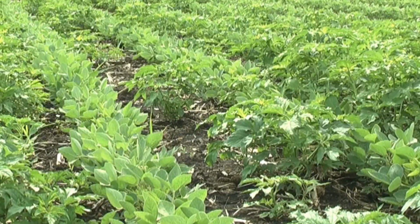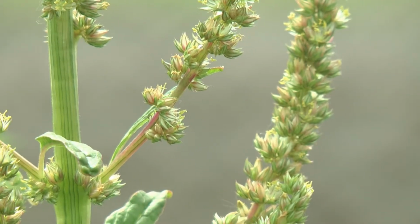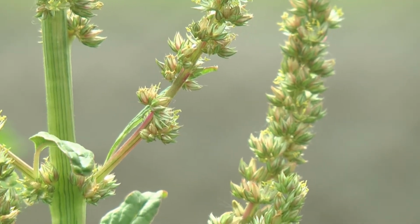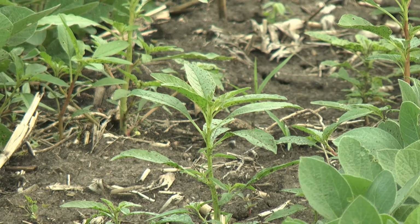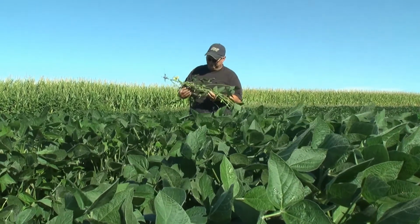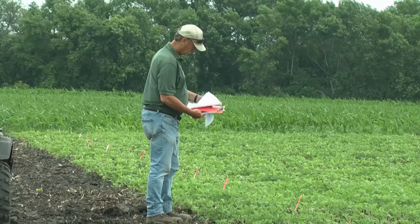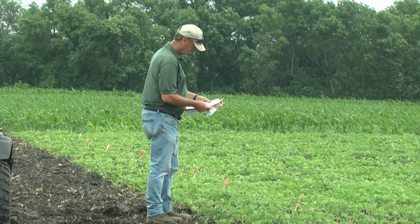Key to reducing weed seeds in harvested soybeans is season-long weed management. That begins with understanding the weed species and level of infestation present in a field. That requires scouting and management plans. Knowing what weeds are present helps farmers and their advisors to develop management strategies to control troublesome weeds.